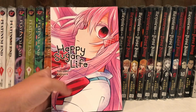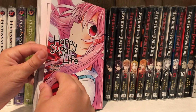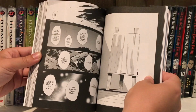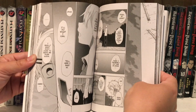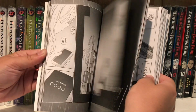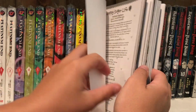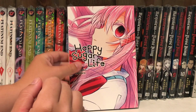The next volume I have is volume number 5 of Happy Sugar Life. Like I've said before in previous videos, I actually thoroughly enjoy this manga. I do like the fact that Happy Sugar Life has some colored pages as well, as opposed to most traditional manga that usually have just black and white pages. I think the artwork is pretty fantastic in this, and I absolutely love the story. It does have Yuri in it, so maybe if you like that, this would be your type of manga, but at the same time, it's pretty underage, so watch out for the FBI, I guess. But I would probably highly recommend this if you like psychological thrillers, and it's always one I must buy on release date.